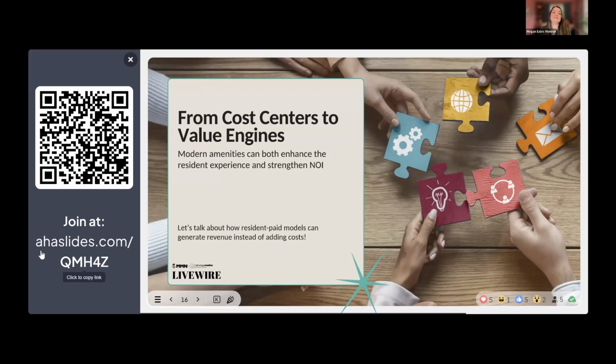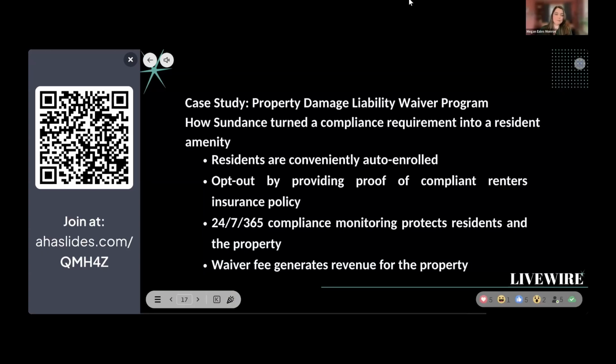But on the other hand, if you're able to present a service like this as something that protects or benefits the renter, and they do have agency and empowerment about how they participate in the program, adoption is going to go right up. So let's talk about a concrete example here. Are people here familiar with the concept of a property damage liability waiver program? I think most people have heard this term, but maybe not delved into it. What this is, is a program that ensures that residents are staying compliant with the liability requirements in their lease through a waiver program the property offers.